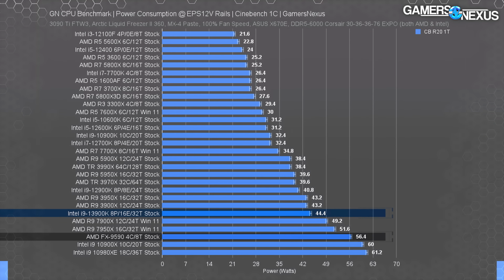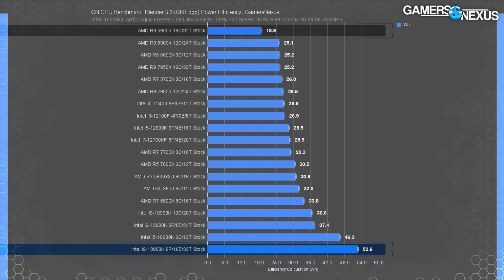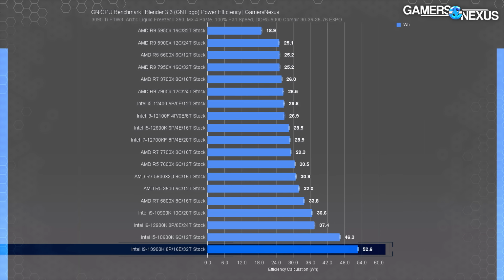Let's take a look at power efficiency next. The 5950X is currently the reigning champion on this chart, but again, check back for the 136 because it looks pretty interesting. The 13900K is the reigning loser at 53 watt hours. It's far and away the least efficient CPU we've tested any time recently for all core workloads.